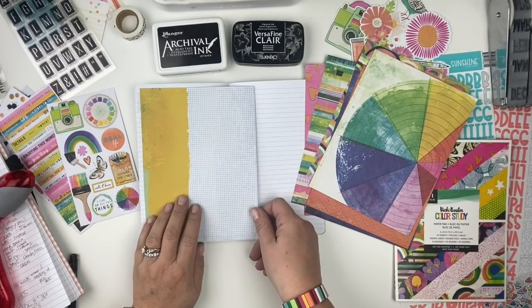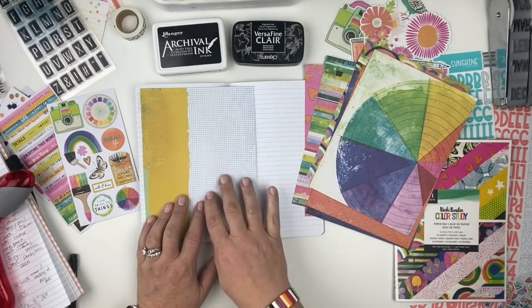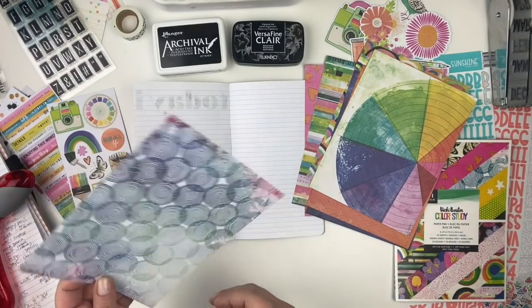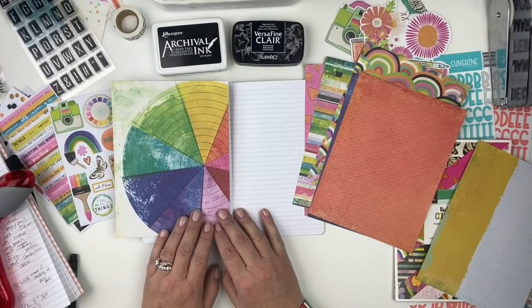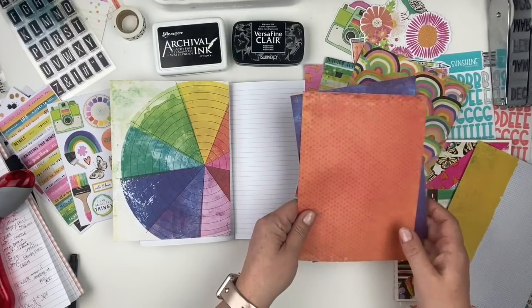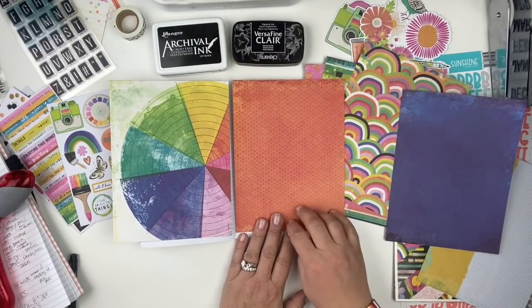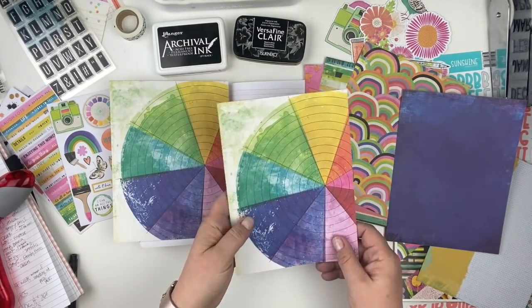This one I loved. You know why I loved this one? Because you know I love yellow, and then I love that grid pattern. But I think that may be a little bit plain. We'll see. But this one just spoke to me. But I might lose. I don't know. Maybe I'll be okay. This one could be fun on this side. But it's kind of plain, right? It's a little bit plain.